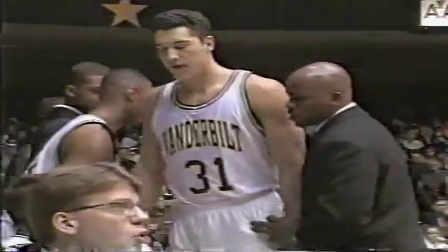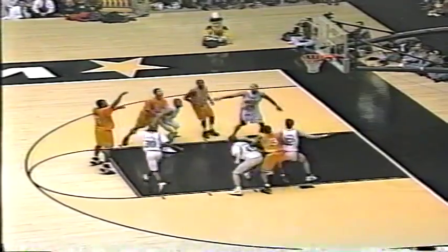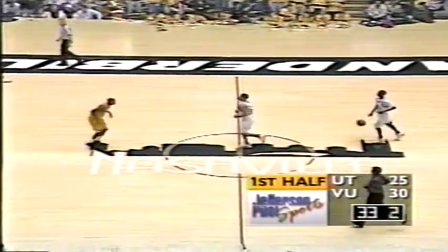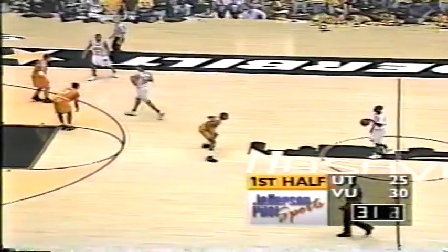And Tennessee has missed 2 in a row as well. 3 in a row, actually, now for Tennessee. Torrey Harris and now Black, as he'll step back to the line, trying to make it a 5-point game. As there's discussions going on here among the players. And Black will be at the line for the toss that this time is good. He has 9, and Vanderbilt has the ball.